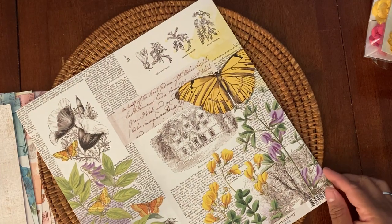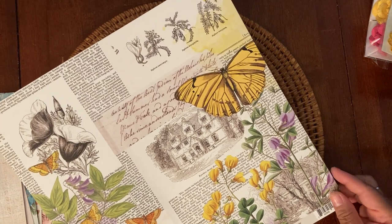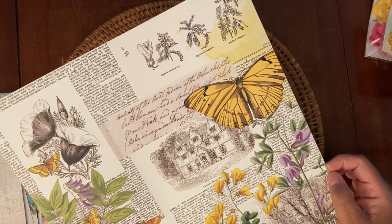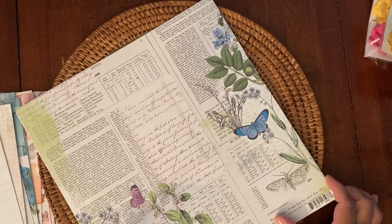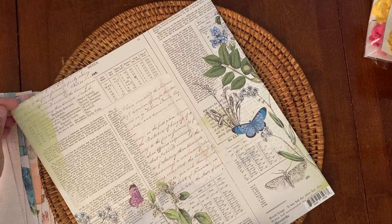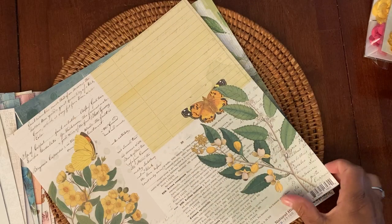And look how stunning this is. This is from the Botanical Collection. It's called Flutterology. Look at that butterfly or moth. So super pretty, and just a really light design on the back, kind of grid marks. And look at this one. This one's called Records. A lot of writing. And then flip side, super light.